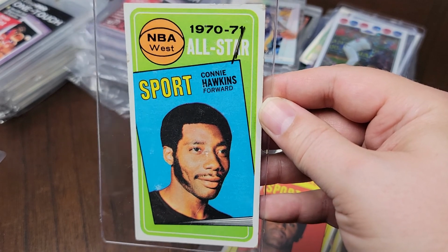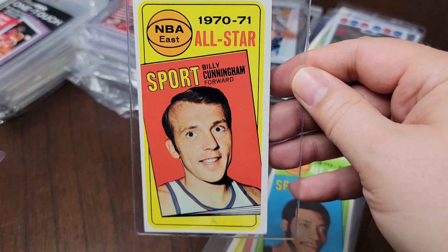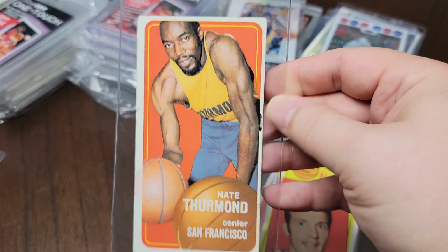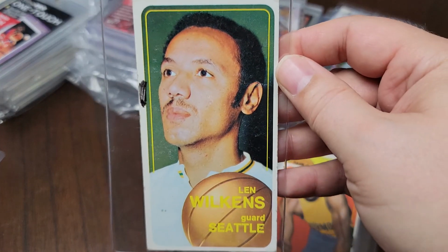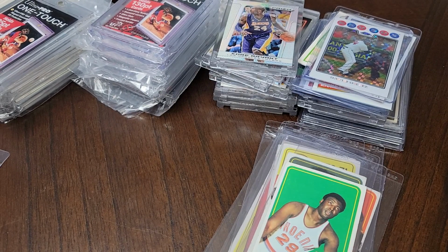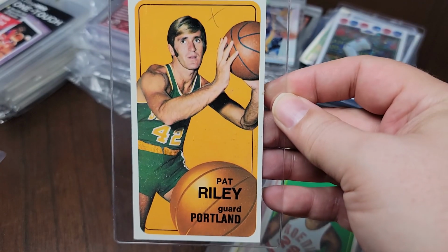Very disappointed. This one had a black marker on it. So I guess I was a little careless. I've traded with this guy a couple times before, never had a problem. Little black marker on Nate Thurmond here. Black marker on Len Wilkins. So otherwise, you know, the rest of them here are pretty nice. I'm not going to show you all the no-name players. Pat Riley just had a big fat X written on it.